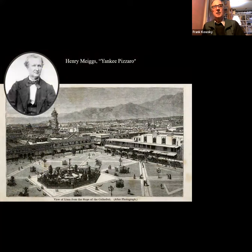But he was saved by someone reading the newspapers about his dismissal, a man named Henry Meigs, who was down in Lima, Peru, where he'd gone to construct the great Andean Railway across the Andes to link the Pacific to the Atlantic. He's known popularly as the Yankee Pizarro. He read about Mould's troubles, and Meigs had in mind that he wanted to make Lima the Paris of South America. And here was this man he read about. He didn't know him, but he had a great reputation as a designer and architect.